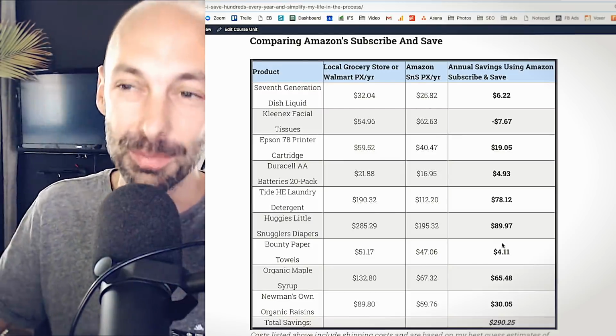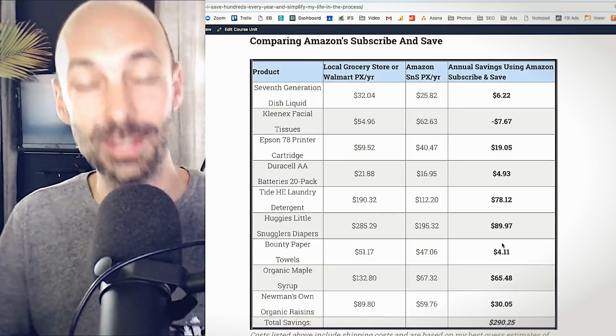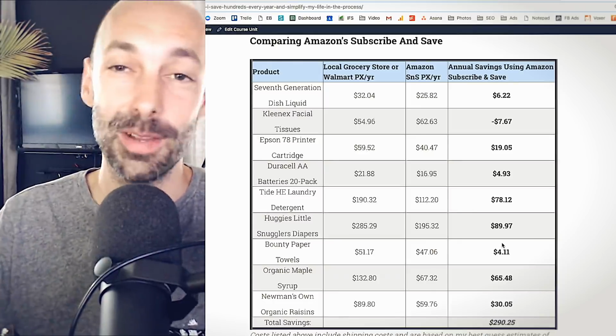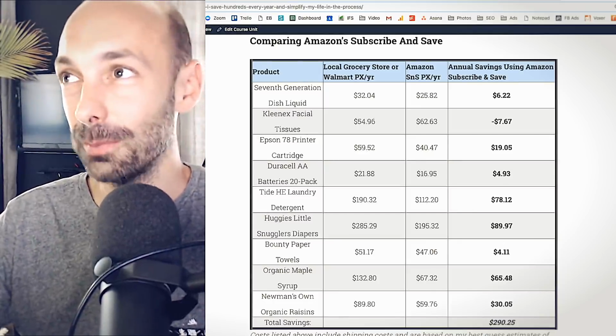So it saves me a trip. It makes my life a bit more convenient because it comes to me instead of me having to go out and get it. So anyway, not to mention the money savings as well.